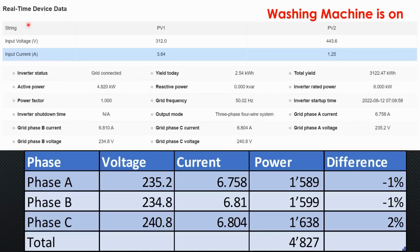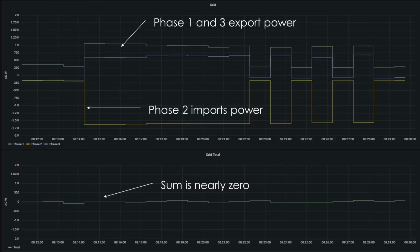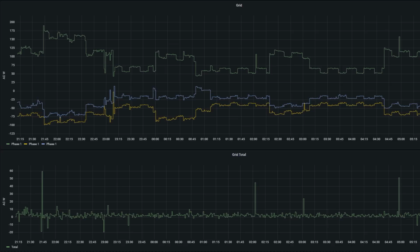Like many others, my inverter uses a trick. It produces the same amount of energy on all three phases and uses the grid as short-term storage. This is possible because my utility company only charges for the sum of all three phases. And this is mostly 0 as we saw before. I should not get an invoice apart from the short peaks. But why do we get those peaks?